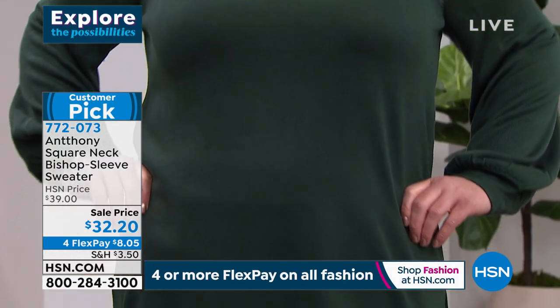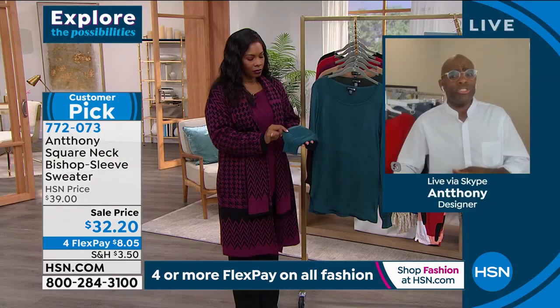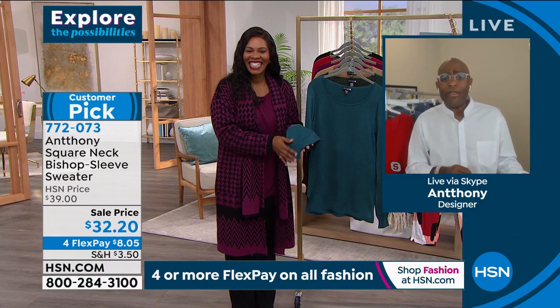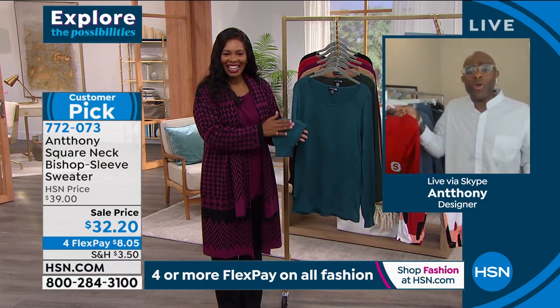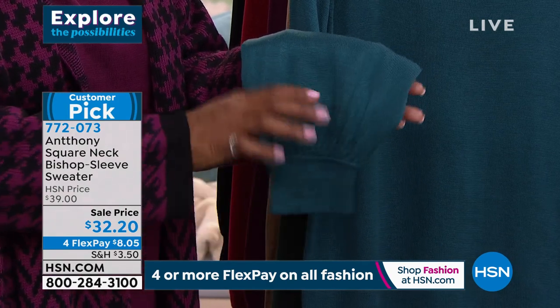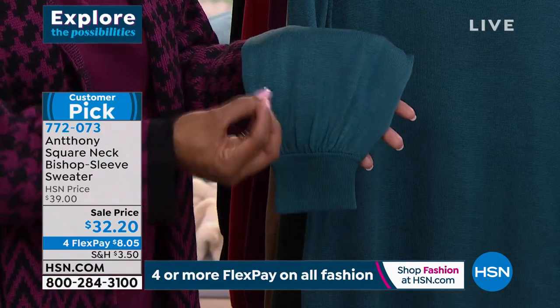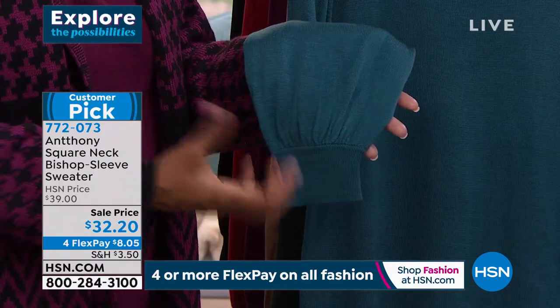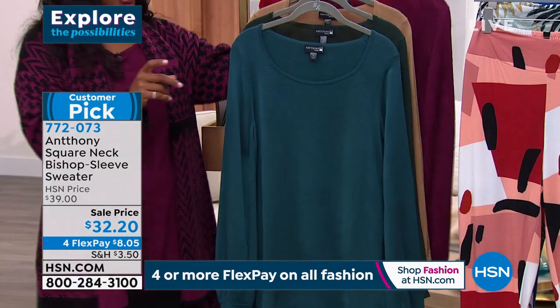This is like being empowered as a woman on the go, whether you're running to the games with the kids, or you take your husband out for pizza on Saturday night, or you're having a popcorn movie night with your bestie. This is the kind of sweater you can put on and know that you're going to be finished to the nines all the time. This is that beautiful bishop sleeve that's not too much, but it gives you that something.